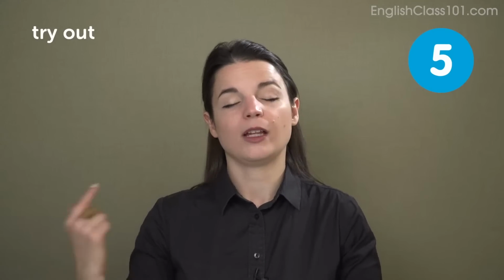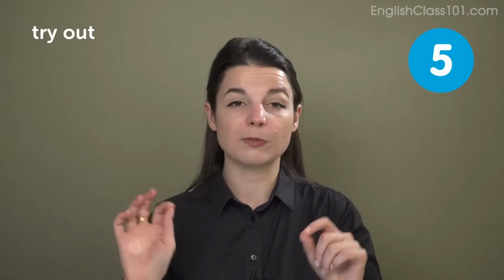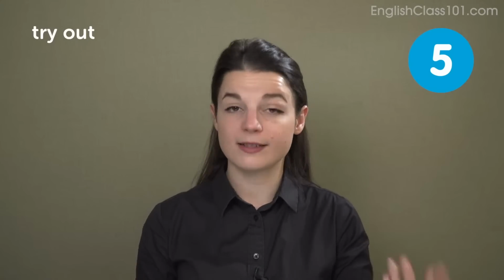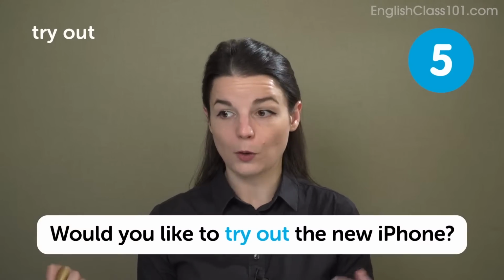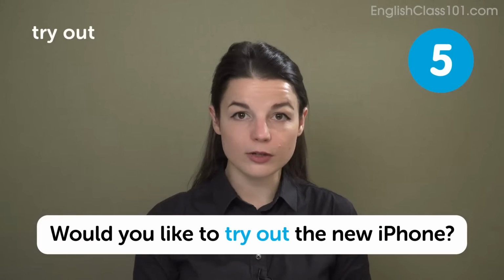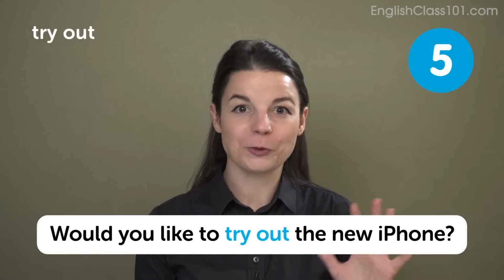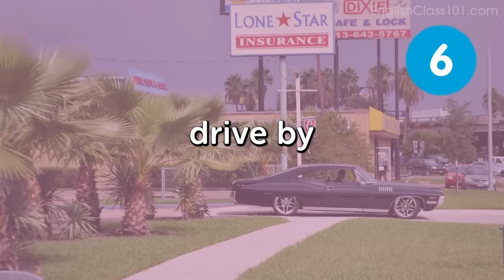car, I suppose. With cars, however, there is a special phrasal verb. Well, it's not really a phrasal verb, but we use the expression take a test drive with cars. But for other products like everyday gadgets, electronic items, we usually just say try out. So some example sentences using try out: Would you like to try out the new iPhone? Or I want to try out this new computer I saw. Or let's go try out that new virtual reality experience.